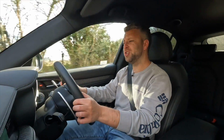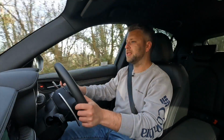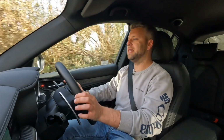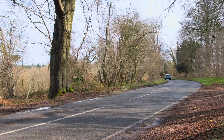Now, Alfa says that you should get just over 20 mpg, but I think during daily driving, particularly if you're around town or if you're going more quickly, it's going to be a lot lower than that. I've got 18.4 as my average, and if I step on it, then you can get it down to single figures without really trying too hard.